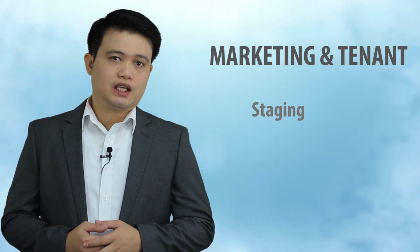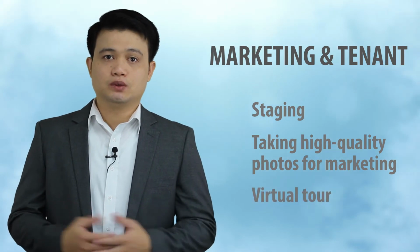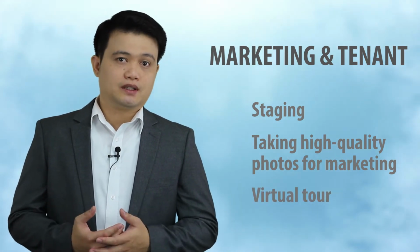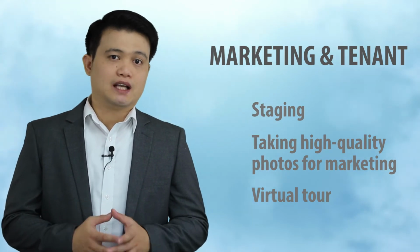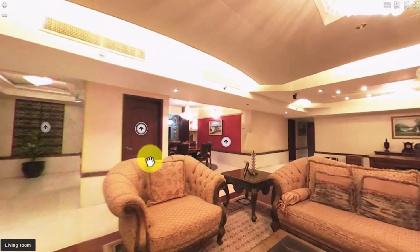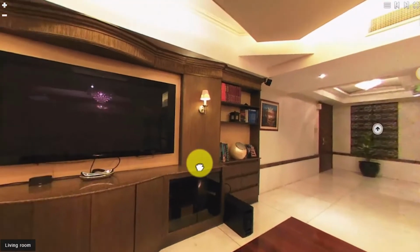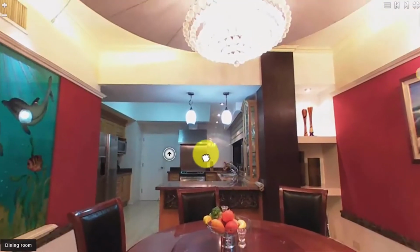After that, we take our own photos of your unit for marketing. We will also be creating a virtual tour of your unit so that prospect renters can get a good idea of what it's really like in your unit, even without actually making a physical visit. If you're not familiar with virtual tours yet, they're composed of scenes which the viewer can rotate around, pan, and zoom to see the full 360 degrees view.